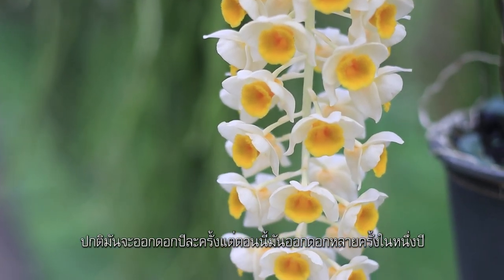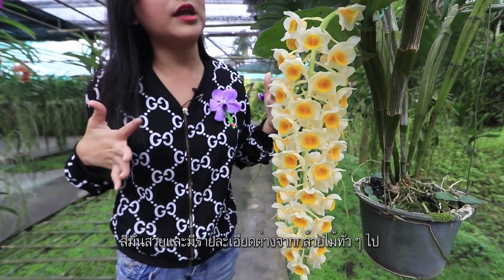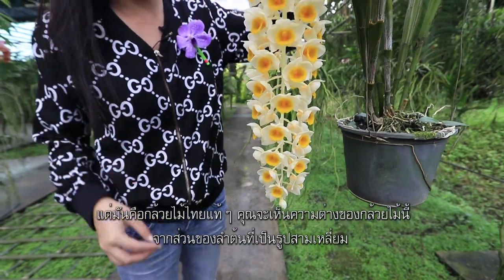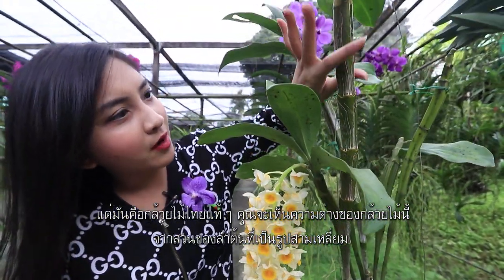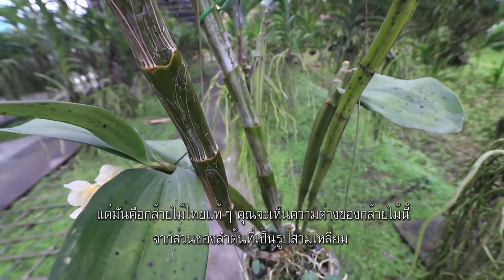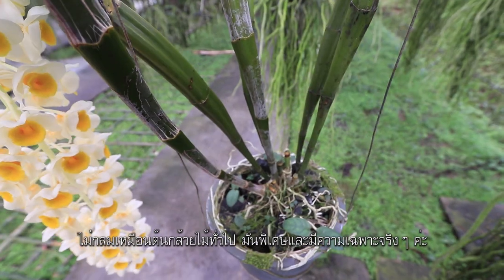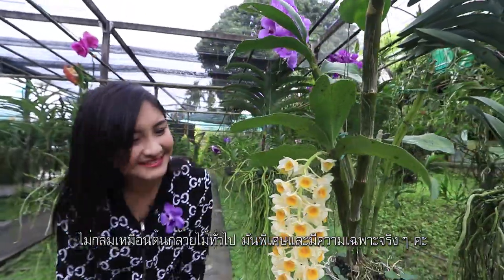Like this one is fruity, with beautiful color. You can see the details. It's different from a normal orchid and it's actually the real authentic Thai orchid. You can see the difference from these orchids through the body part of their leaves here. This one is angular, not really rounded. There are also some that are rounded. That's why it's also special here and really unique. Amazing.